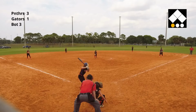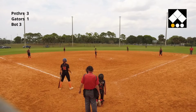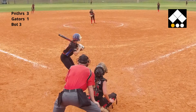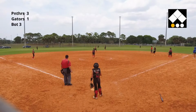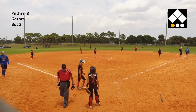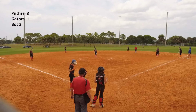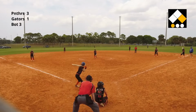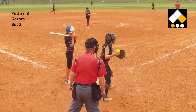And here we go. Avelo steps up. First pitch. She watches this outside for ball 1. She hits that one. It's going to make it through over second base, and a nice single there for Fitzgerald. And the Gators, more importantly, have a runner on the base paths, and the tying run coming up to bat in Cameron Solano. Solano sets. And the first pitch misses outside for ball 1.